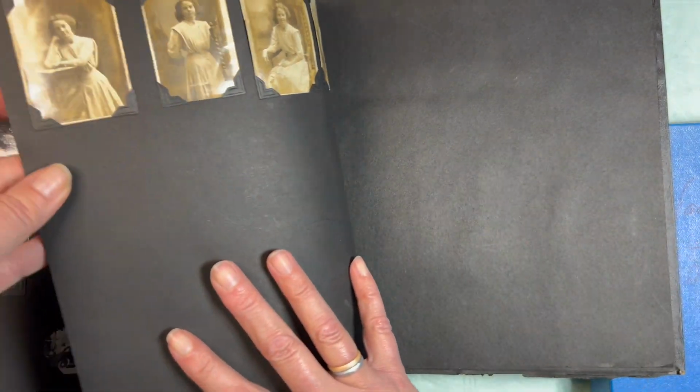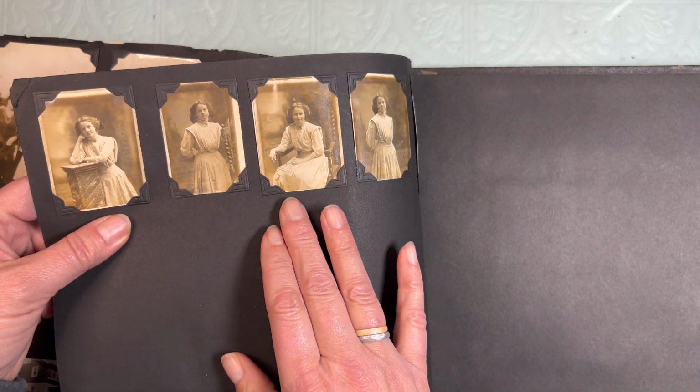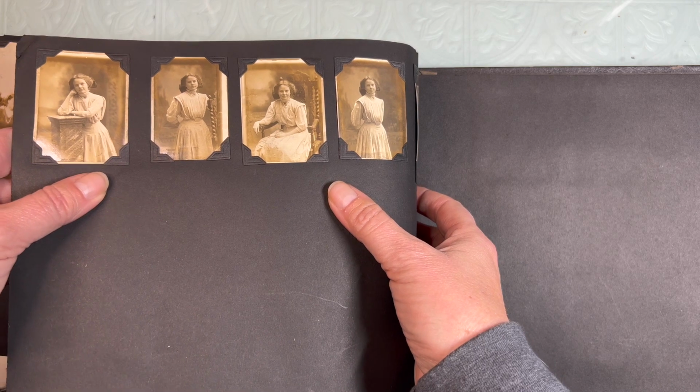Oh, and then look at these portraits up here. Let me see if I can. They're all of the same girl. That was pretty rare to get multiple photos in one photo shoot. Very cool.